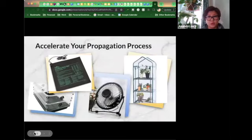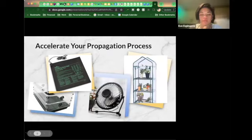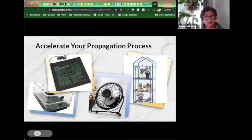You don't need any of this, but if you have it, it would definitely help with your chance of success and also the rate at which the Hoya propagates. As you can see from the far left side, it's a propagation box. It helps with keeping the moisture and the humidity in. And then you have a heat mat.